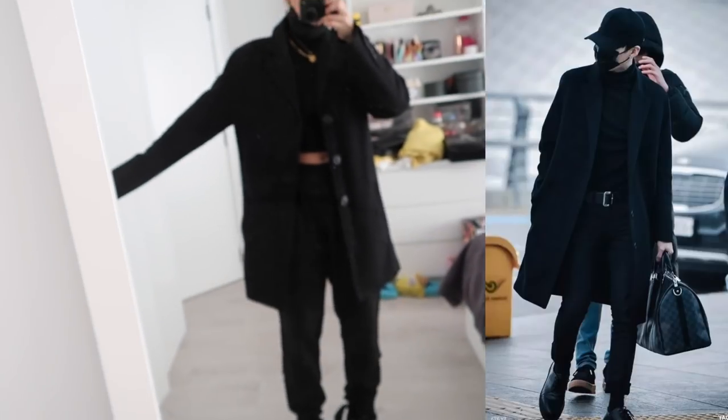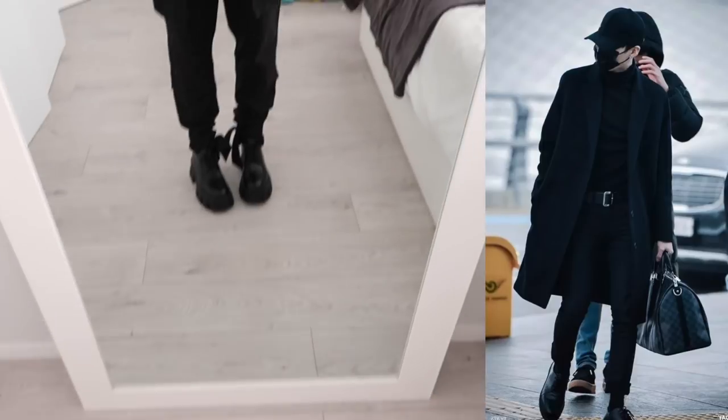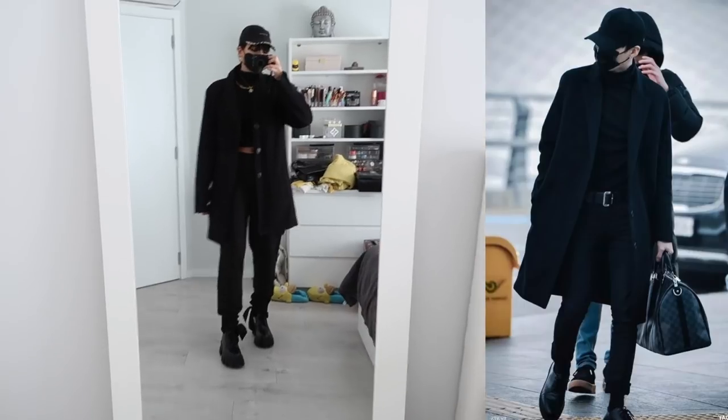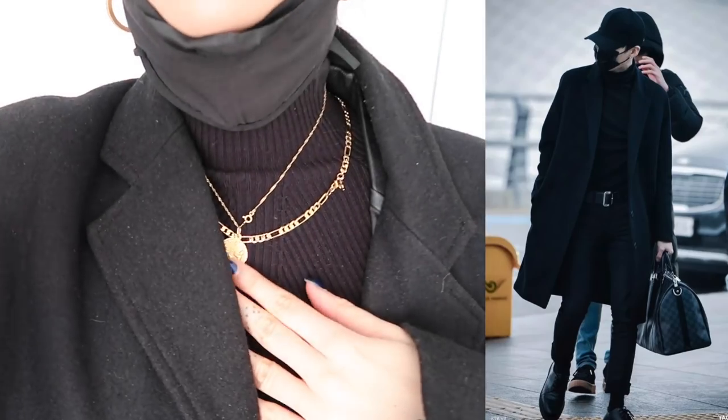Then this jacket is actually from my dad, and I think it's very similar to the one he's wearing. And for the shoes, once again, I'm wearing my Prada lace-up shoes. I think this look is so my style. And I actually added a few jewelry pieces to kind of dress it up a bit.